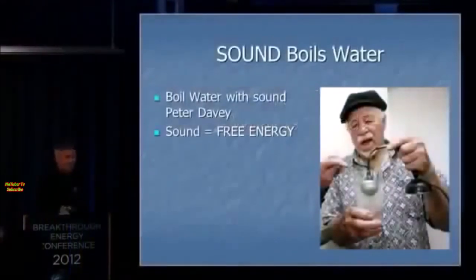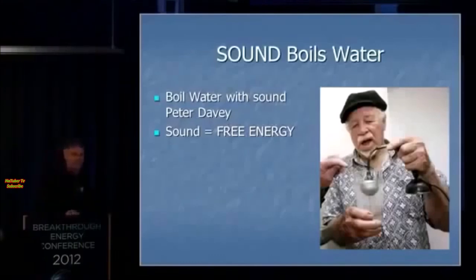Sound boils water. This is a guy called Peter Davey in New Zealand. Since 1940, this guy's been boiling water with sound frequency. It's not complicated, because everything has a resonance. Everything in creation and in physical form has its own fundamental resonant frequencies. If we understand the resonance and the sound behind the resonance, we can do everything. Because if sound created the universe and all things in it, because that was done by God, then we should be able to use sound to do everything else.